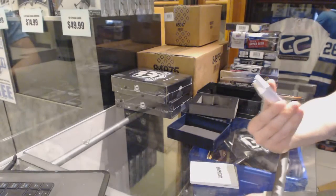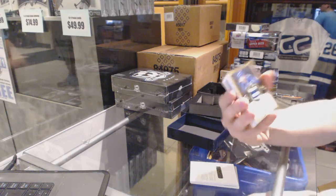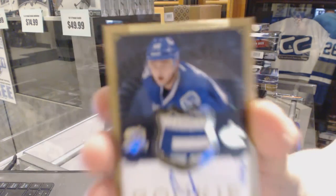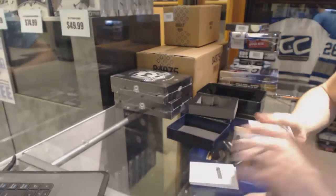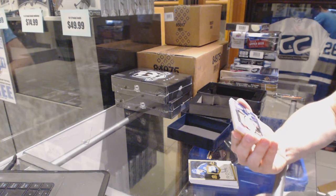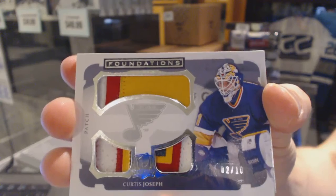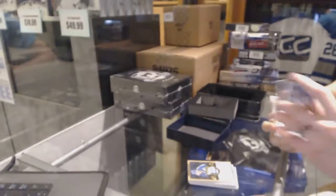And, oh, that's pretty. We've got a three-color rookie patch auto gold, number 12 of 46 for the Vancouver Canucks, Nicklas Jensen. We've got a Cup Foundations triple patch, number 2 of 10 for the St. Louis Blues, Curtis Joseph. Pretty.